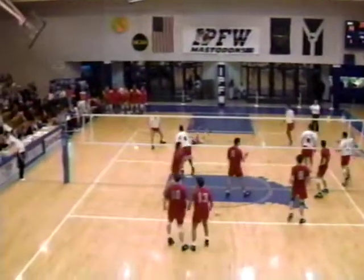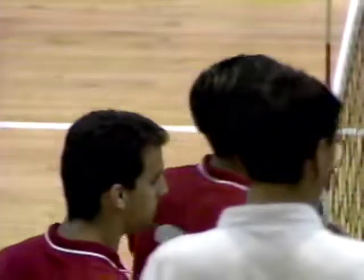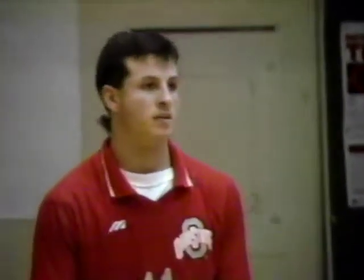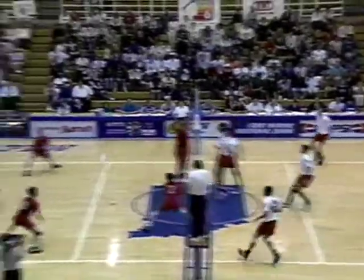Potter swinging around the backside. Pretty play. And Mahasevich there in the middle is doing a nice job holding the block and opening up those kind of opportunities for Potter as an offensive threat. He has to do that every time. Well, he is a more likely source of offense, as you mentioned.